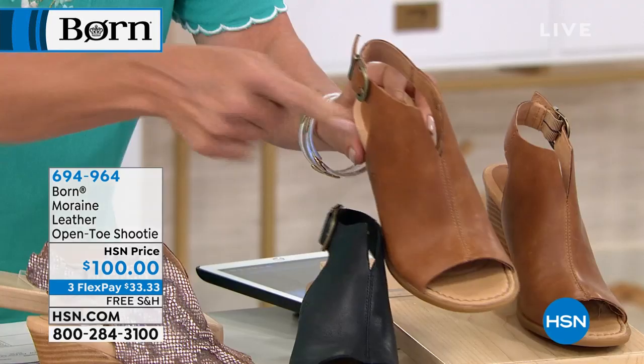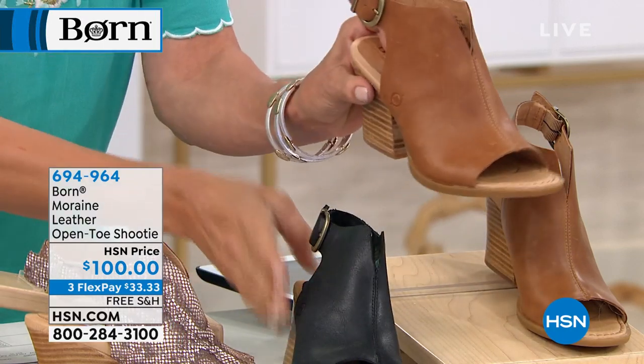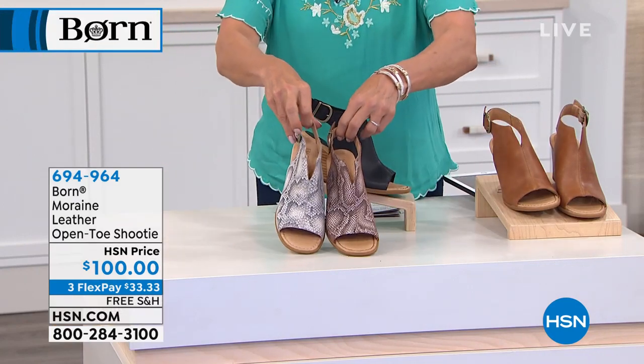I love the slit right here. It's just so stylish. I love the adjustability of the buckle. We'll get into the details, but we've got two snake options. There's a white snake and there's a brown snake. So those are your choices.